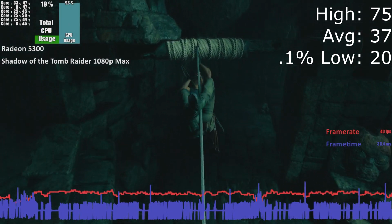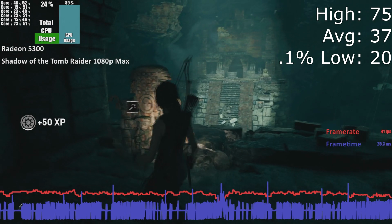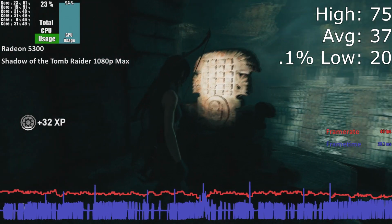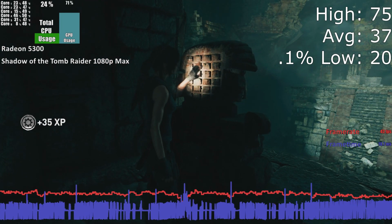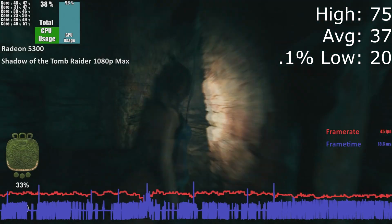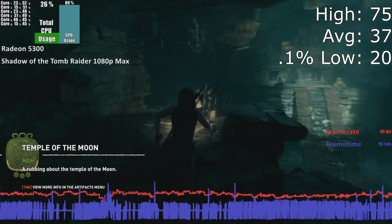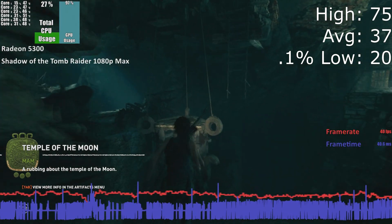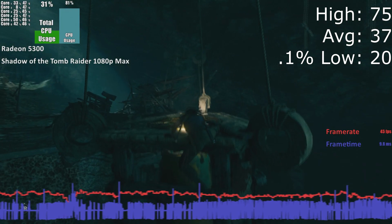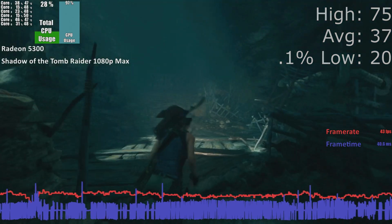Shadow of the Tomb Raider played fairly well on this card at these settings. With an average of 37, it is smooth enough most of the time, however it did drop below VSync on occasion to a low of 20 FPS. In some more confined areas of the game, the frame rate climbed past 60 to a maximum of 75. If you wanted optimal performance in this game, it would be a good idea to lower the textures a bit, as the memory bandwidth was the main bottleneck for this card in this game.